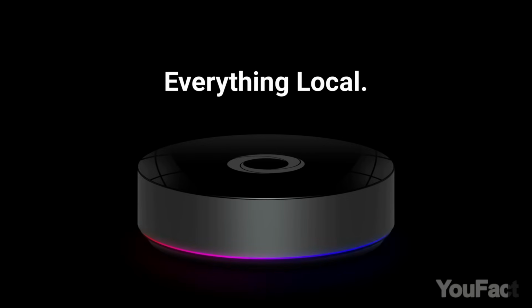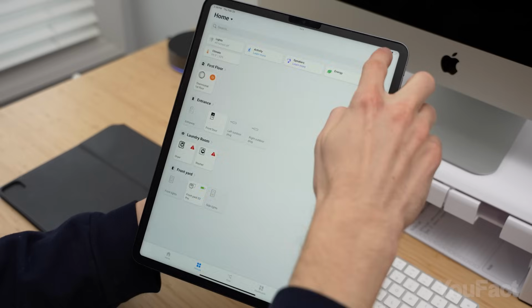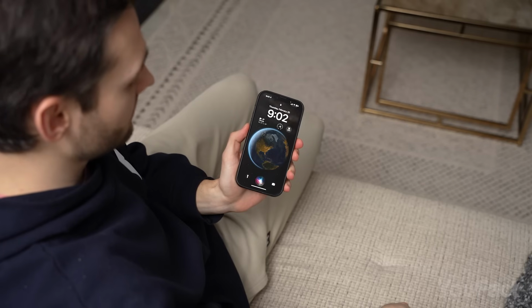Homey Pro works with all the major protocols, including Z-Wave, Zigbee, Bluetooth, Matter, Thread, and even infrared, so you can control some non-smart devices as well. It's fully compatible with voice assistants, so you can just tell Siri to handle things for you.